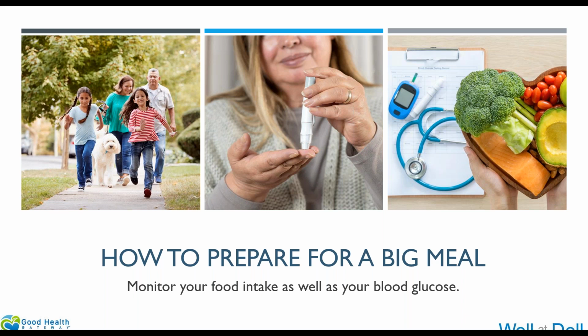And if you're not sure about how to plan for the big event, talk with your doctor or diabetes educator in advance. Remember to test your blood sugar levels and take your medication. There are diabetes educators available to you through the Good Health Gateway. Don't be afraid to reach out if you need help.